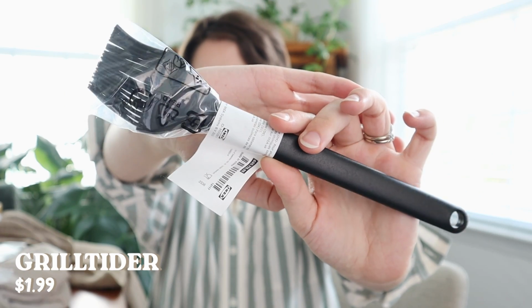And then something that honestly we have been needing for well over a year now, and I don't know why I kept putting off this purchase, but finally made it, which is good, is this little silicone baster brush. Then the last little kitchen item I picked up was this hold het. It's like a little rice spatula.